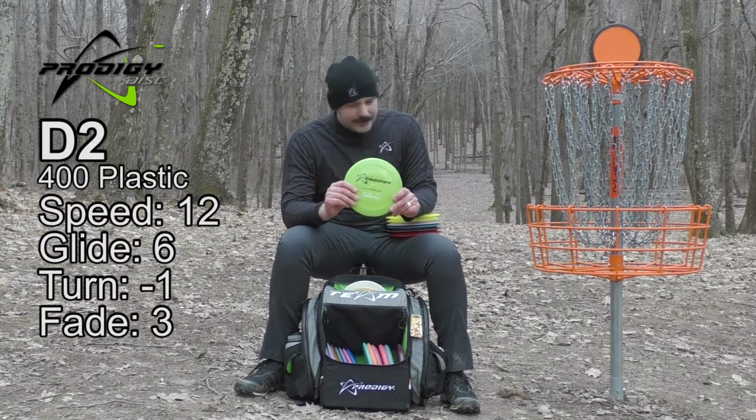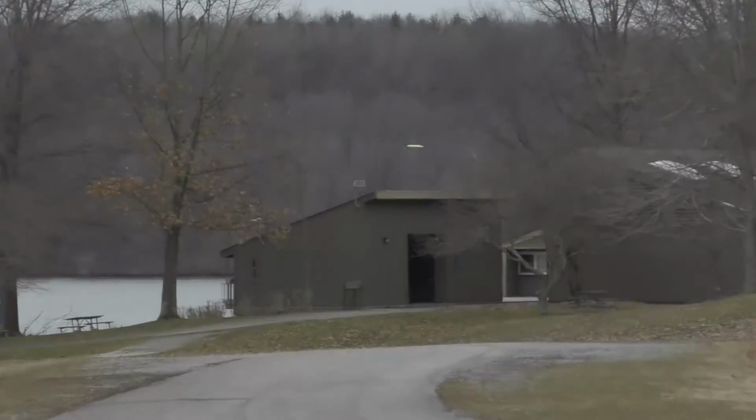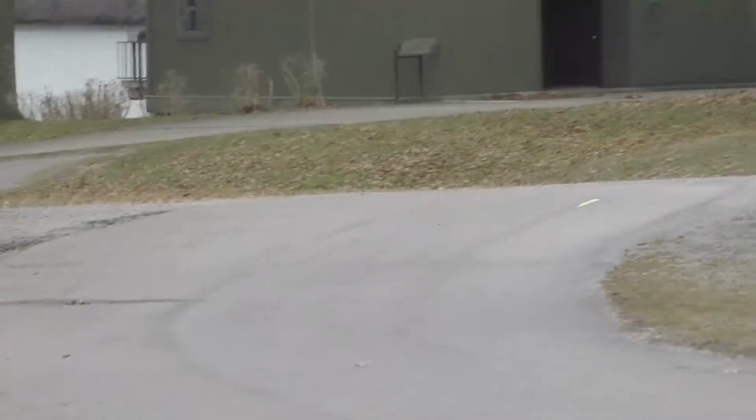This one has just a little bit less stability. So this one will go a little bit right and finish straighter on a line. This one is, if I'm going straight, that's the one I'm throwing.